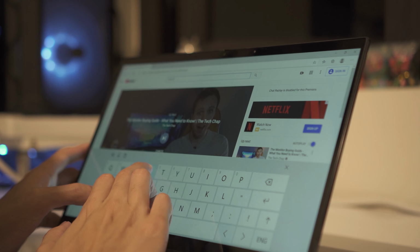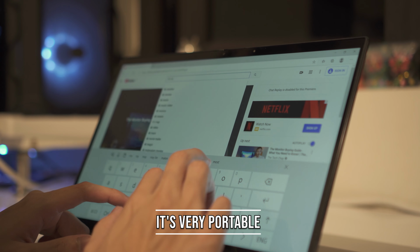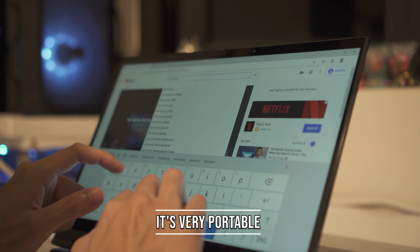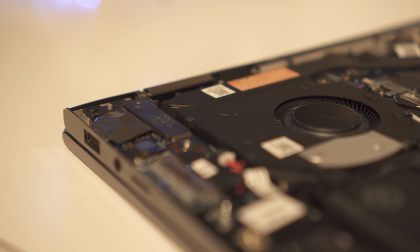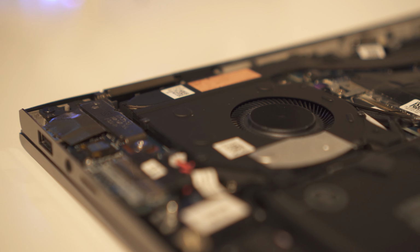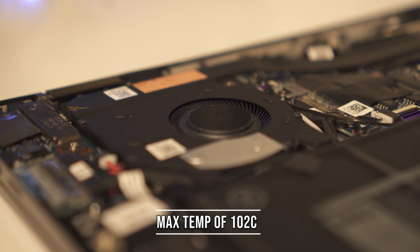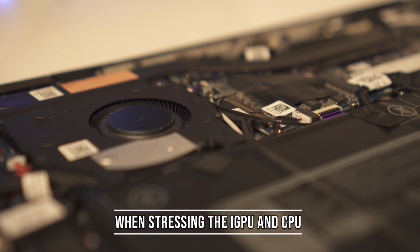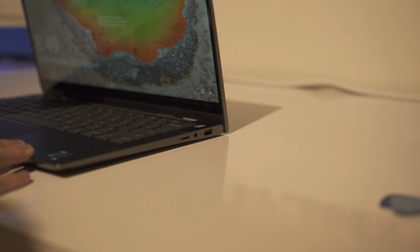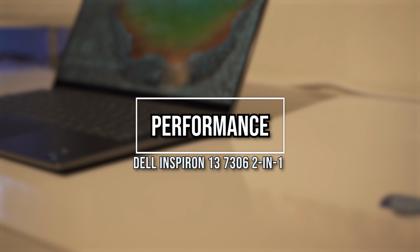Now for the usability of the laptop. With its quite small chassis and lightweightness of it, making it very portable to bring around. Though for thermals wise, it doesn't fare very well as under max load, when it's hitting the CPU and GPU, you get a maximum temperature of 102 degrees on the CPU core. Though this is under quite a long period of time, and yes, I have raised the laptop in its fully open position as when you open up the laptop, it does sort of make a bit of space underneath for the bottom fans to suck in more air.